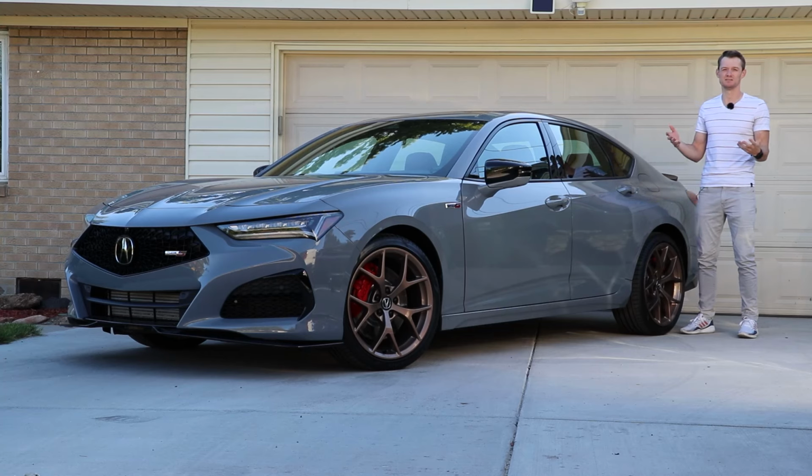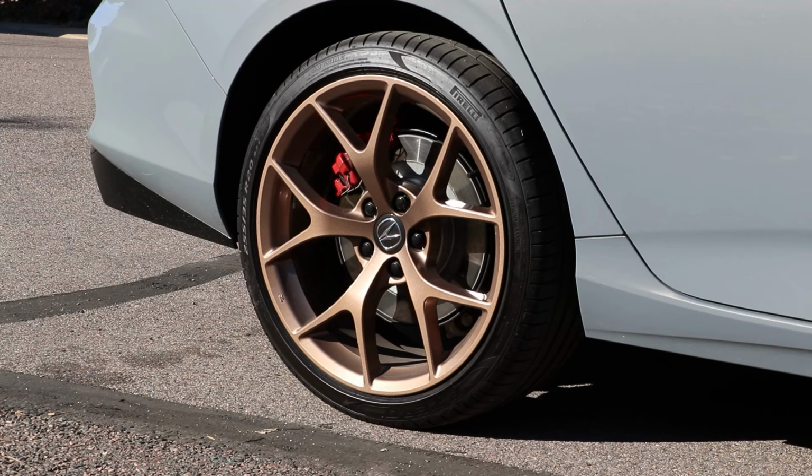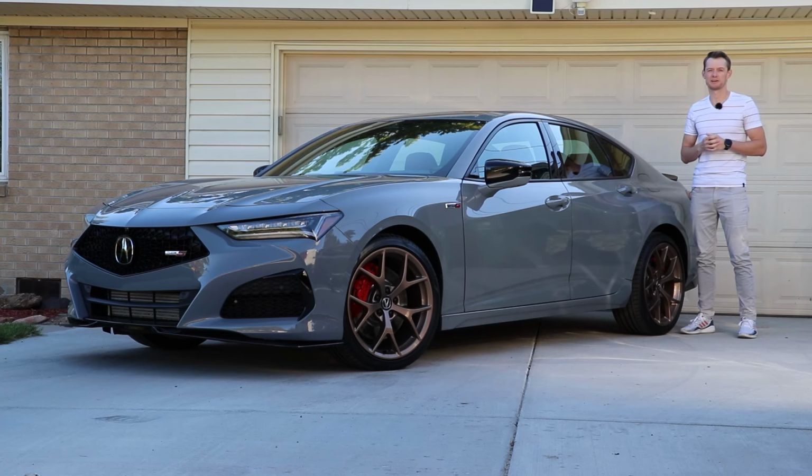The other thing that's changed for 2024, they get a slightly different grille, and these PMC Edition wheels are now an accessory. You don't have to get the PMC Edition Type S to get these. And while they are very much traditional Japanese styling, they look fantastic on this Acura.